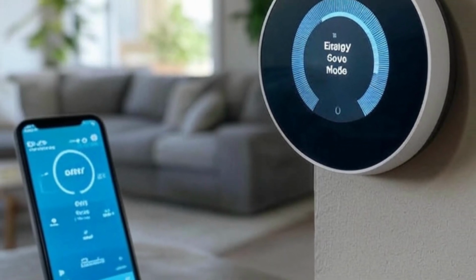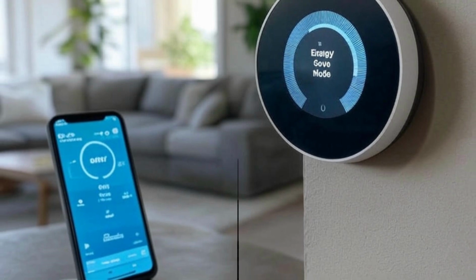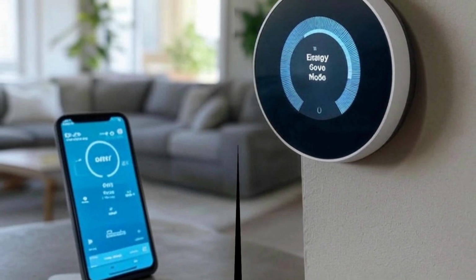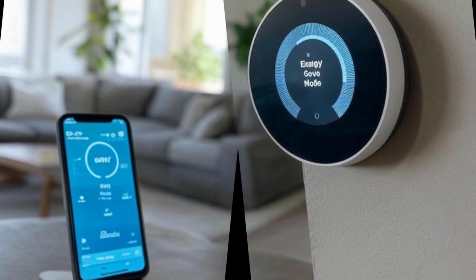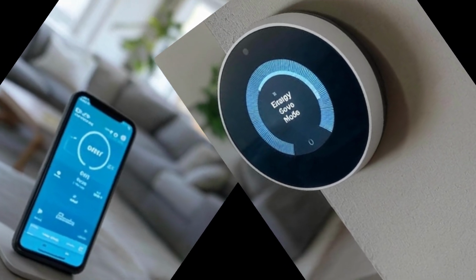Some models even allow you to set schedules, so your HVAC system works only when needed, cutting out unnecessary energy usage. The best part? Many smart thermostats are compatible with voice assistants like Alexa or Google Assistant, so you can make adjustments without even lifting a finger. Imagine coming home to a perfectly cool house after a hot day, all while saving money.